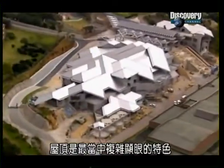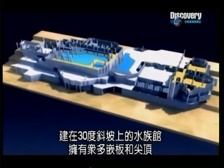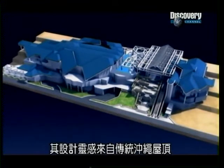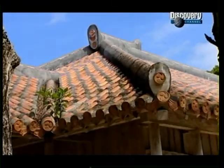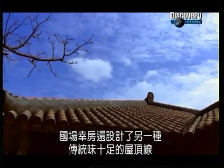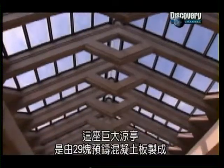The roof is one of the most complex and visible features. Built on a 30-degree slope, its multitude of panels and peaks are inspired by traditional Okinawan roofs. There's also another notable feature. It is called the Ominishi Gate. This shelter is made of 29 concrete pieces.